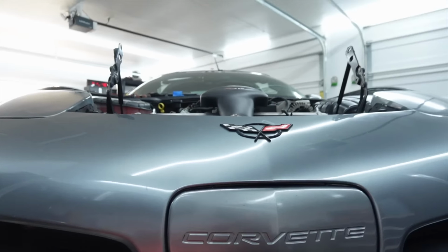My truck, the ZL1, perfect every time. Her cars, they hate me.